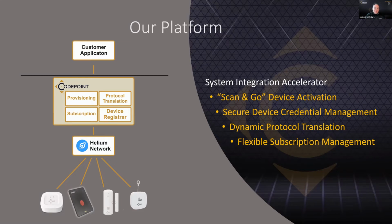And it has some neat features like our scan and go device activation technology, which allows you to scan a QR code on the back of the device and it'll automatically register and provision it across all the various systems that are needed to make the thing work. This is great because we can ship the devices straight from our manufacturing to the end customer if we wanted to. It doesn't require any hands-on touching, which is really important for mass scale implementations. We also provide protocol translators, subscription engines and device registration functionality that make it easy for these devices to be onboarded with the various customer applications as needed.